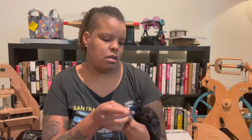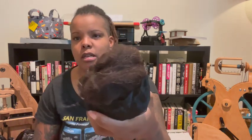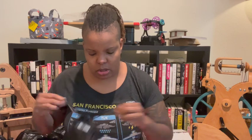And then this is Black Welsh Mountain. You guys have seen it because I bought some. So this is that black, the blackest black you can get, which is brown. Fiber. So the Black Welsh.